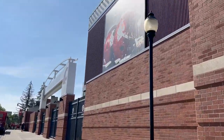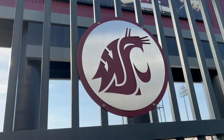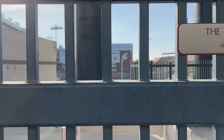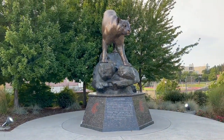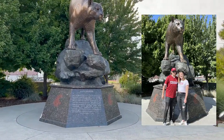see too well. The east end with the scoreboard butts right up to the street, and I really like the aesthetic of the metal gates with the brick. And if you go up to the gates, you can see right into the playing field itself from underneath the scoreboard. On the northeast side of the stadium, by those gates, is where that famous Cougar statue is. And of course, we had to get our picture there taken on game day.